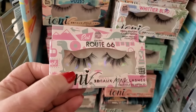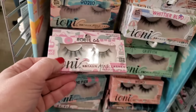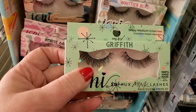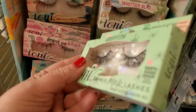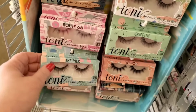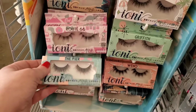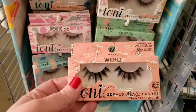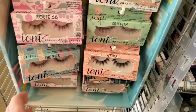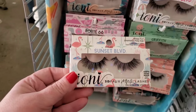The eyelashes are amazing. This one is a wispy medium cluster spiky Route 66. Really cool. These are very curly and cool. Medium wispy crisscross. Do you guys see that? Those are very dramatic. Really, really nice. It's called Griffith. Then we have The Pier, and these are fluffy doll lashes. Then we have Weho, wispy full cluster spiky, super duper dramatic as well. Then we have these that are wispy full dramatic foxy eye.